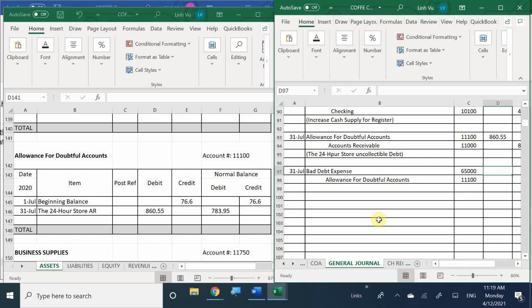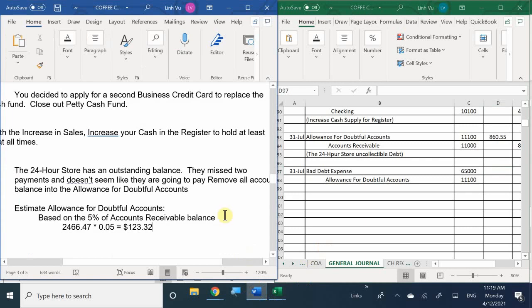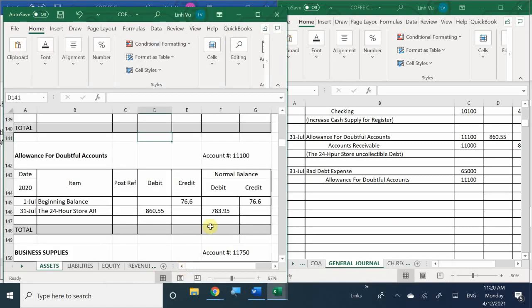All right. So this is the whole concept where we need to recognize which method we're going to use, right? We're definitely using the allowance method, right? I'm already giving it to you that it's 5% of accounts receivable. And the estimated amount is 12,332.35, right? So if that is my accounts receivable to be uncollected, I currently have a debit balance of $783.95. What should be my adjustment?